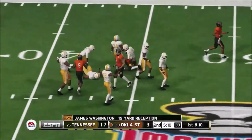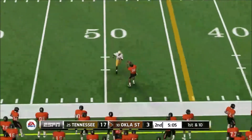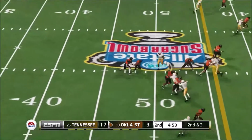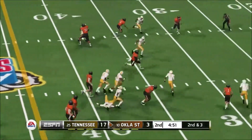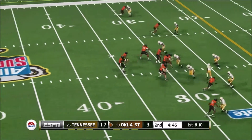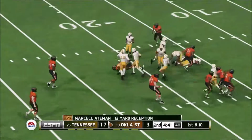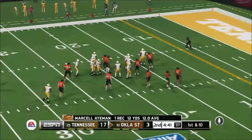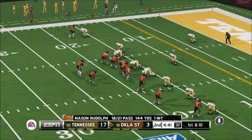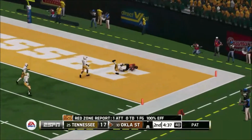Tackle at the 45-yard line. Knocked out of bounds at the 48-yard line. He's got an opening. Gains his way to the 29-yard line. Quick strike to the receiver. He's taken down at the 17. Finds his receiver. Touchdown.